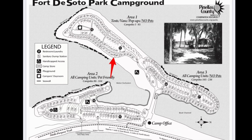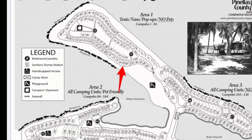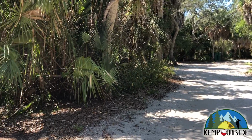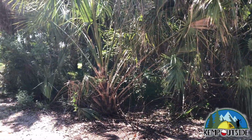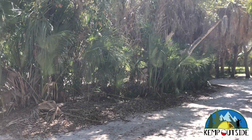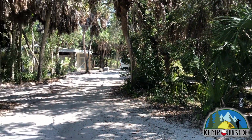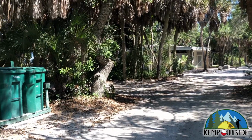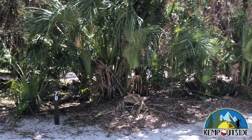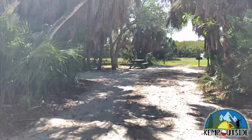The next site we're going to take a look at is site number 78. 78 is a back-end site on the outer loop of Area 1. So this site is a little interesting in that it kind of doglegs and it's not very wide. There's the restroom there in the distance and the trash receptacles. So as we make our way into site 78, you can see that it kind of doglegs a little bit, but it's not that big a deal.